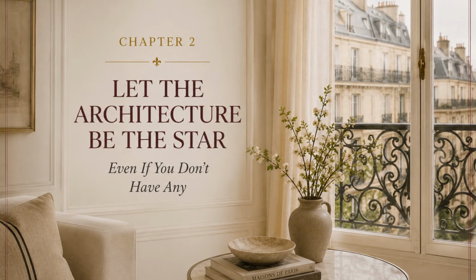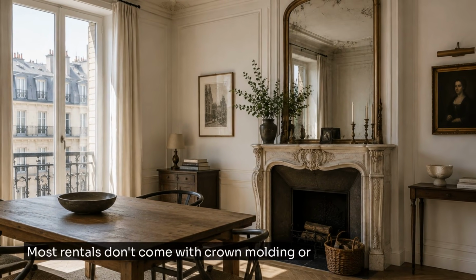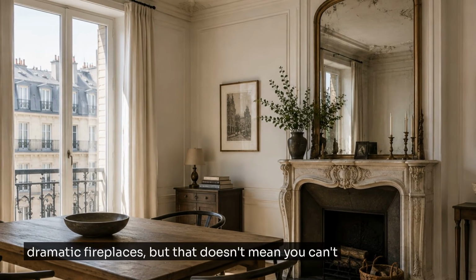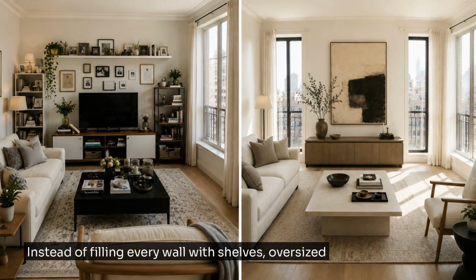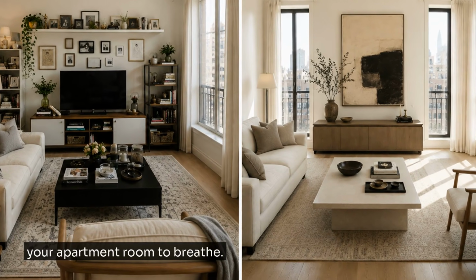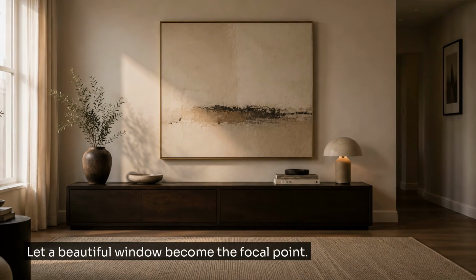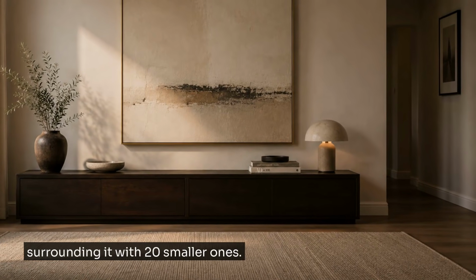2. Let the architecture be the star, even if you don't have any. Most rentals don't come with crown molding or dramatic fireplaces, but that doesn't mean you can't borrow the Parisian mindset. Instead of filling every wall with shelves, oversized televisions, or busy decor, give your apartment room to breathe. Let a beautiful window become the focal point. Highlight a large piece of artwork instead of surrounding it with 20 smaller ones.